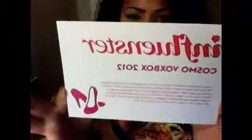There we go. So, inside, you get this little Influenster card, like you would if you've ever received a Glossybox or a Birchbox. Same thing, it has the products on the other side, telling you what's in it, how much it costs, and describing the products. And this is the Cosmo VoxBox 2012, like I said. And it's totally free. It takes a while for you to get one, because I've had my account for almost a year, and I'm just now getting a box. So I think I'm getting another one after this, but I'm not sure.